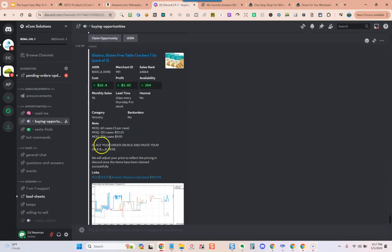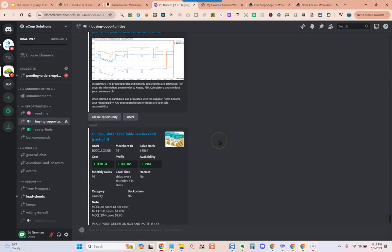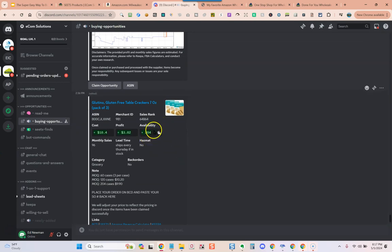Anyway, so these are the items that they've posted. These items were posted on Friday. You see, there's availability of 204 of these, and there's a minimum order. This is an odd one because it allows you to order different amounts. You get different prices. So I guess this is 1014 if you buy 60.